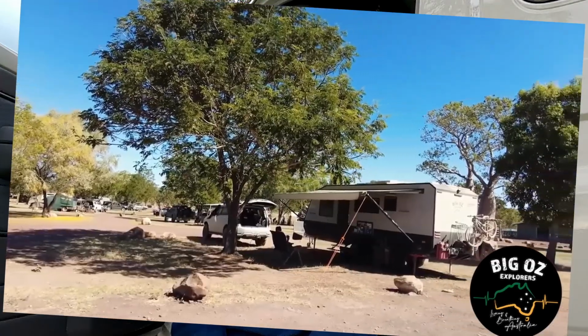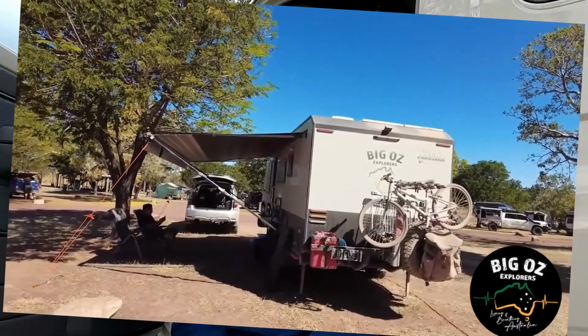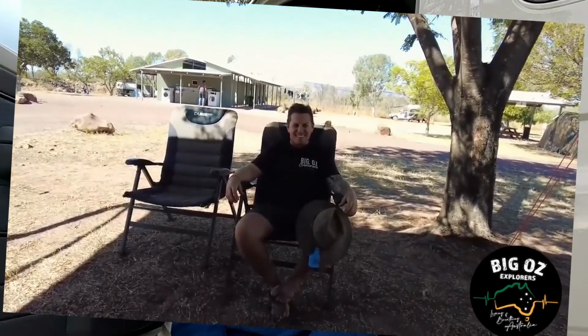Yeah. We're all set up now. I've got a nice spot under the shade of a tree, far enough away from the playground that we can't hear them, and it's not bad. Just too bad about Chris's confidence, which has been shattered, has it not?